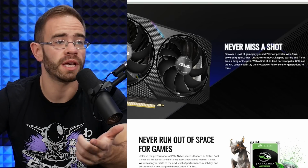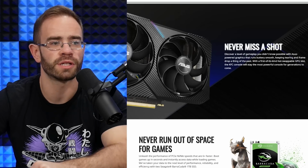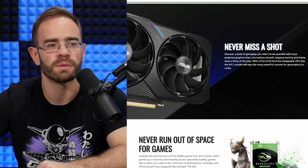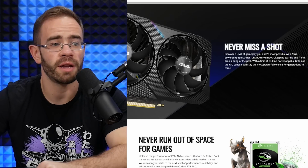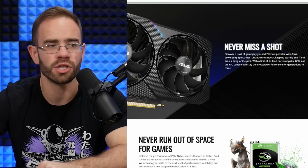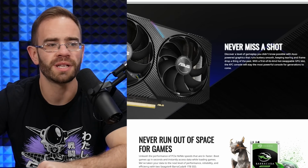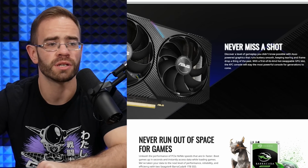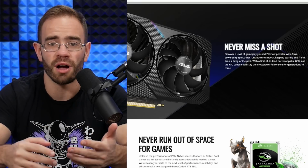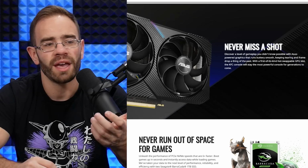Speaking of video cards, they do talk about how they are partnering with ASUS, saying: discover a level of gameplay you didn't know possible with ASUS-powered graphics that run buttery smooth, keeping tearing and frame drop a thing of the past with a first-of-its-kind hot swappable GPU slot. The KFC console will stay the most powerful console for generations to come. So, I mean, you're not going to change the video card out when it's plugged in and on. So they say hot swappable.